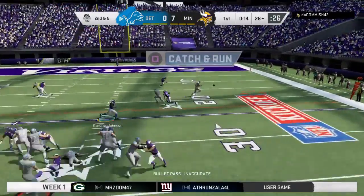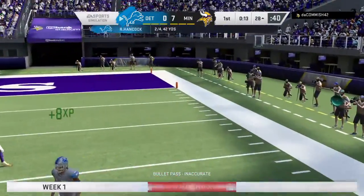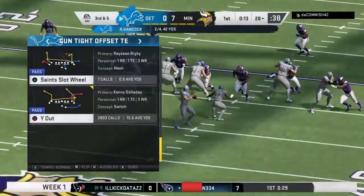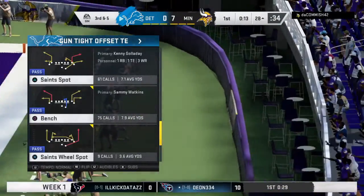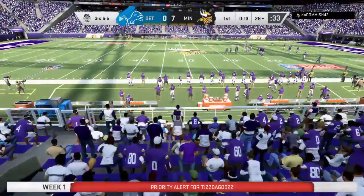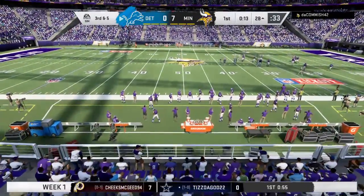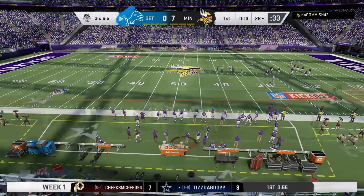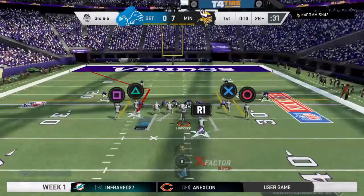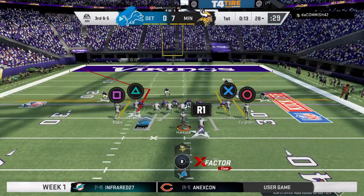From the gun, Hancock, and he rifles one incomplete. Kenny Galladay, the intended receiver, and it's 3rd down. They come up now 3rd and 5 following the incomplete pass.